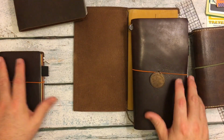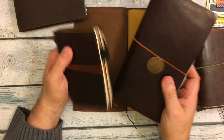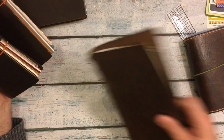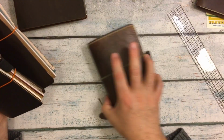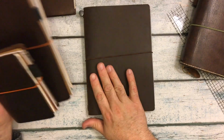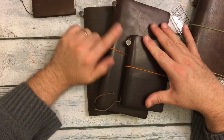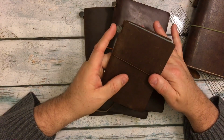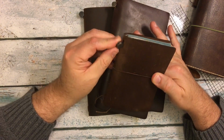So that way, the 4 notebooks that I'll be using will be a Midori Passport, a Midori Standard size. Let me get this one out of the way. Something that looks like a Midori in the A6 size, and something that looks like the Midori in the A5 size. I love the look with the clasps. Of course, the Travelers Company ones look much more rustic.